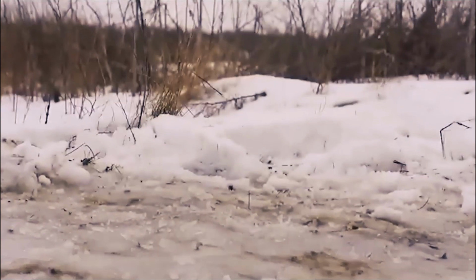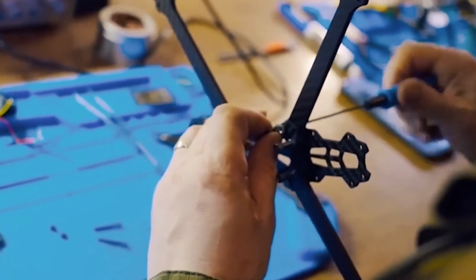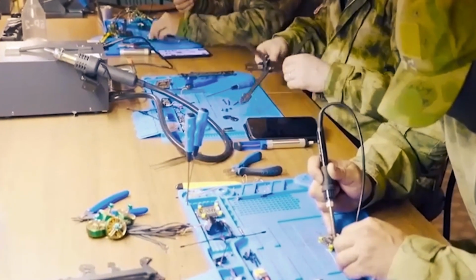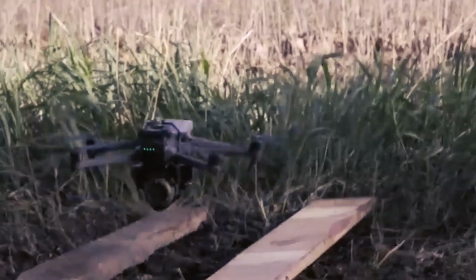Additionally, FPV drones are designed for one-time use, exploding on impact. While this makes them effective for delivering explosive payloads, it also means that each drone is expended in a single mission. Continuous production and deployment are essential to sustain their use on the battlefield, requiring a steady supply of materials and assembly efforts. And this has posed significant challenges.